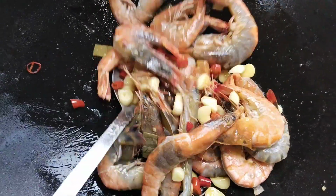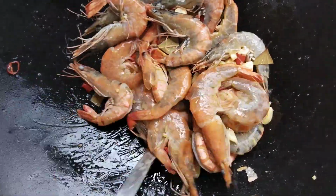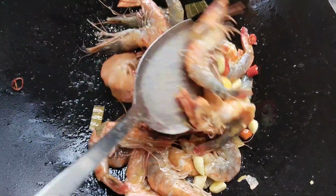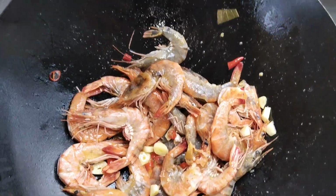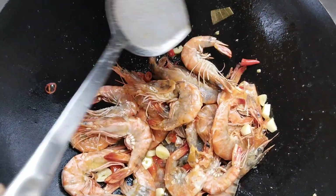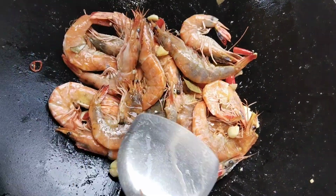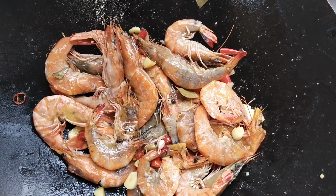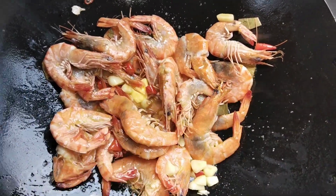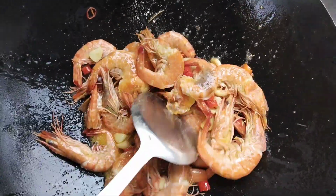Ito ang Pinoy guys. Mahilig kumain, so dapat magluto. Haluin lang until it will become orange. Ang color niya. Haluin mabuti. Init dito sa Malaysia guys.